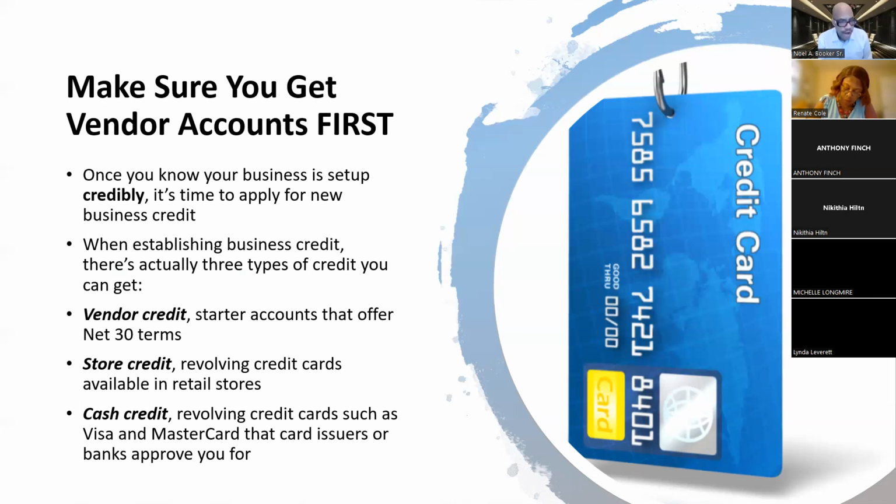Okay. Then you got store credit. These are revolving accounts. Revolving accounts do not require you to pay the whole balance in 30 days. They give you a minimum amount to pay each month. Right? And then there's cash credit. Cash credit is like credit cards, where you can pull cash off the card, or you just go use the card any place and buy stuff, right? Now, the store credit and the cash credit, they definitely want you to have credit first. That's why we're going to start with this vendor credit.